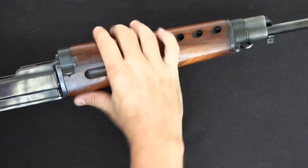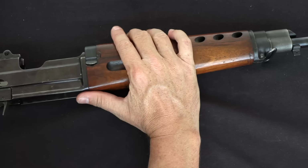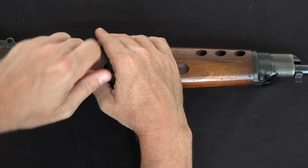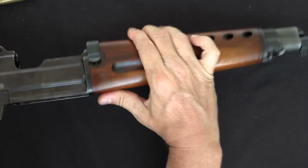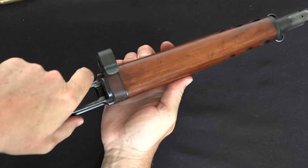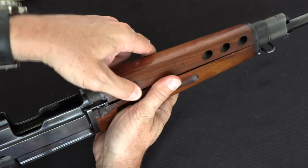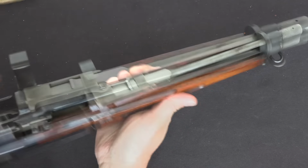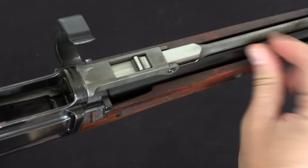Now, the gas piston is also pretty cool. I can show you that. We've got a clamp here that holds the handguard on. I'm going to use a dummy cartridge to pop that up. Then we lift it up like that. Then I can lift up the wooden handguard. That comes out. And if this gas piston weren't Czech, it would have to be Swiss.